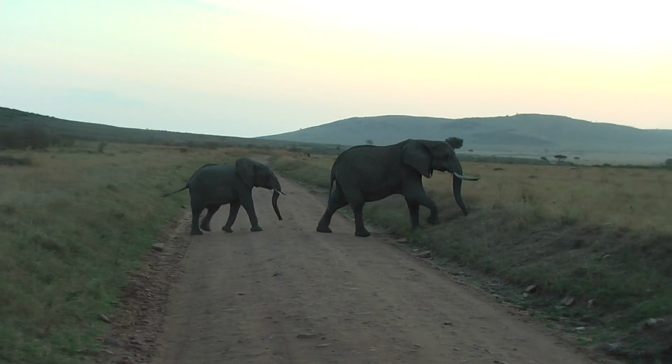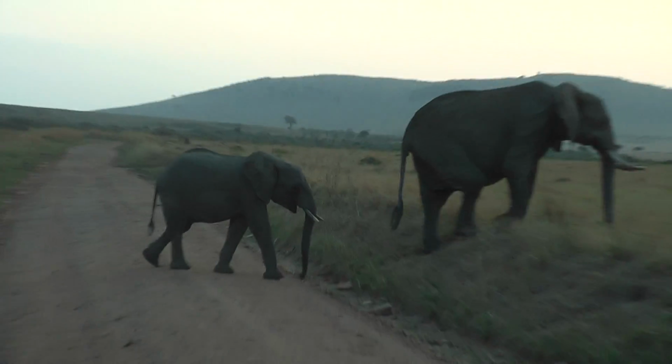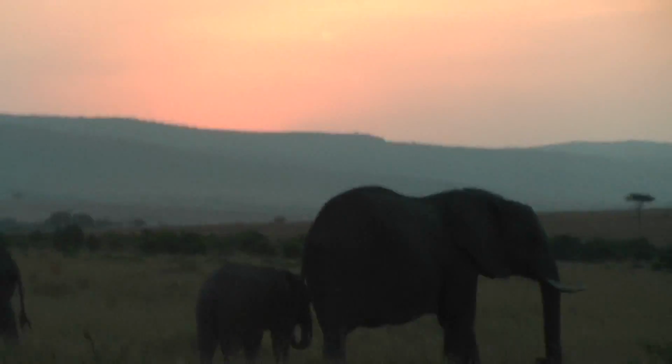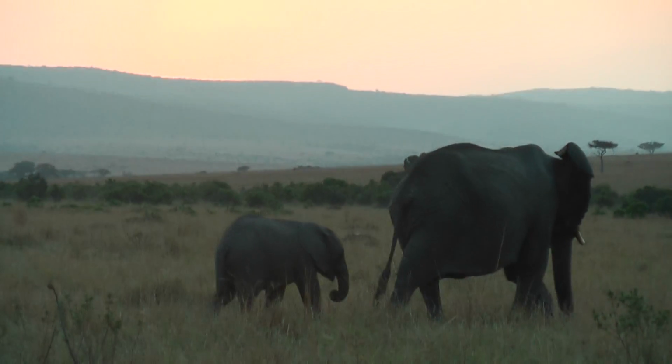That trunk is very important. The trunk is used to, like our hands. Yes. To reach leaves, grass. Can also break trees so that you can eat the bark. You also notice that it has the teeth.